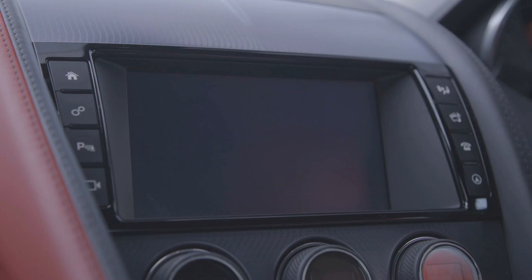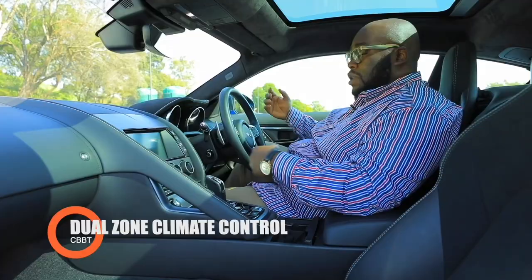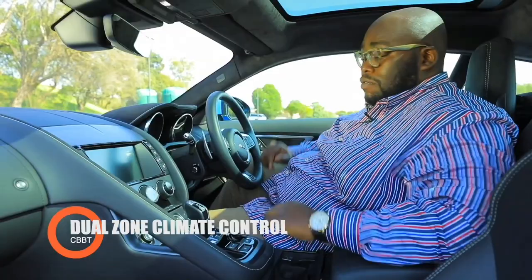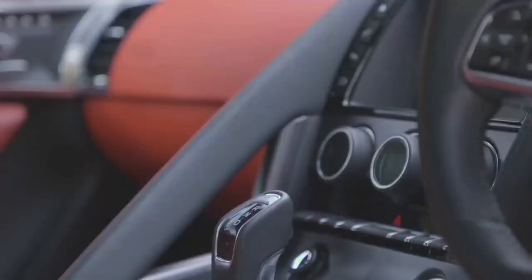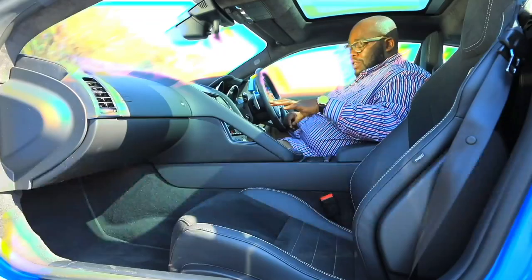And of course, right below it, you do have the AC system, where you can actually change the amount of heat getting from left to right. It's dual zone, so the passenger can have their own temperature setting, and you can have yours without any stress. And right below it, you do have the gearbox console. Now, here is where the magic happens.